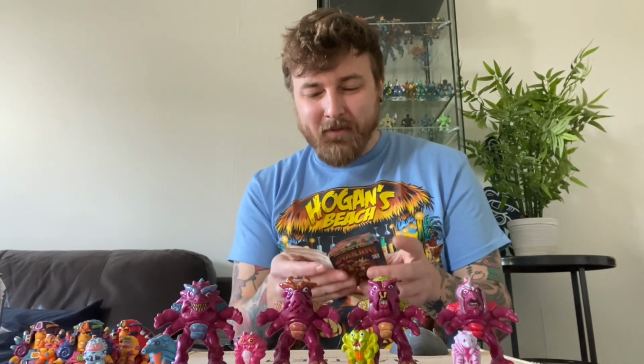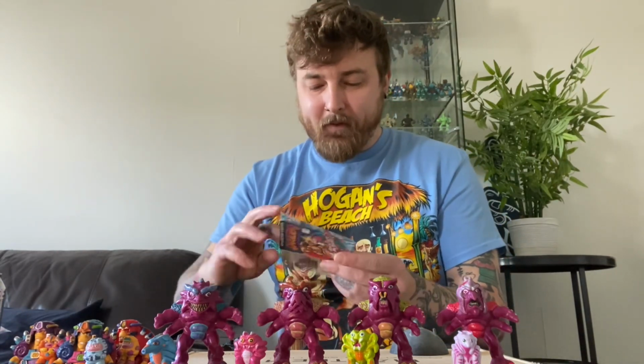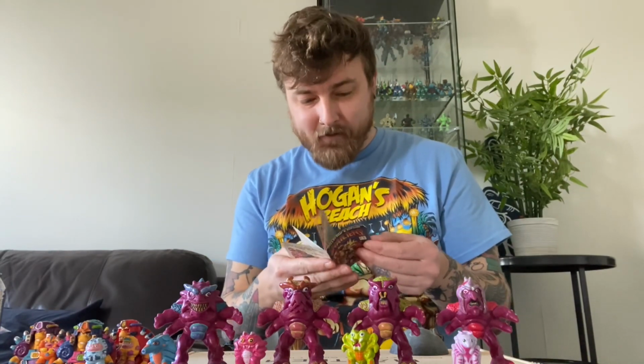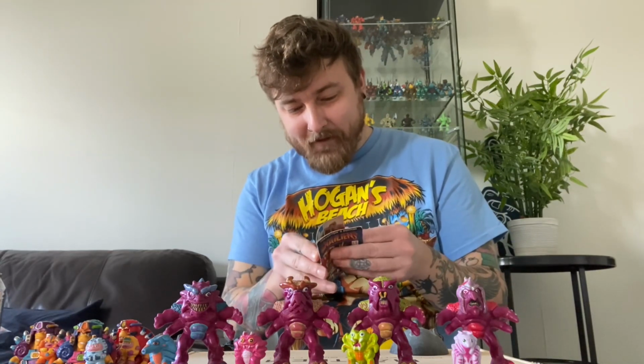The little comic goes on to explain that when the Snailiens come in and they're winning the battle, one of the human children finds their vehicle, or their mode of transport, hidden in the garden, and he picks it up and puts it on a shelf out of the way of his little brother. But unfortunately it means the Snailiens can never, for some reason, get to the ship again, and they're stuck on the snail world, or stuck in the crawl space of Snail Francisco. It's pretty cool. It's quite funny.